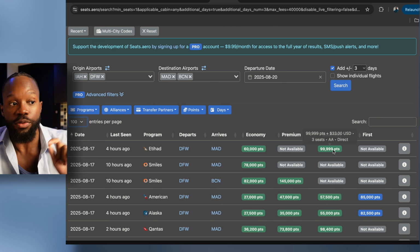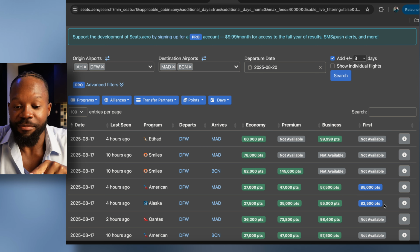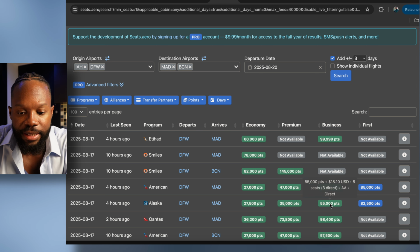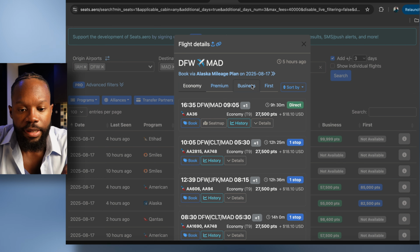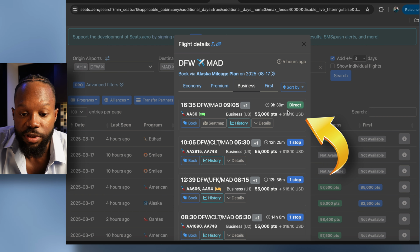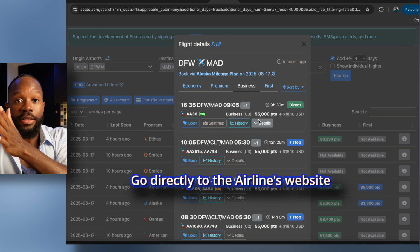Because remember how we always still need to pay for the fuel that they want to put inside their tank. So two things to keep in mind: if it's blue, it means there's a connection. If it's green, it means there's no connection. Let's say we like this Alaska Airlines flight going from DFW to Madrid direct. We click on it, go to business, and see all the options Alaska has for us. We see 55,000 points, and we still need to pay $18. You do not book from Seats.aero. You would then go to the Alaska Airlines website to find the flight.